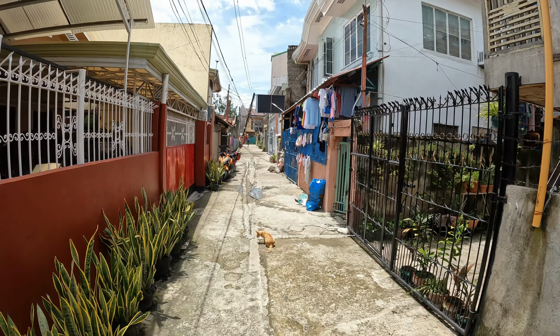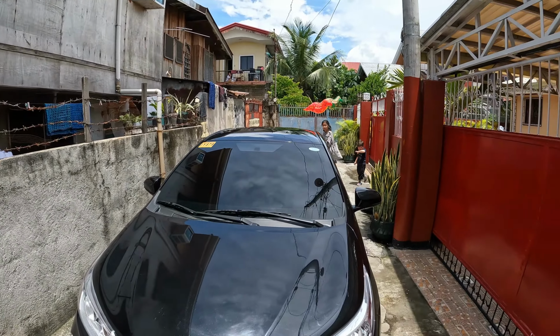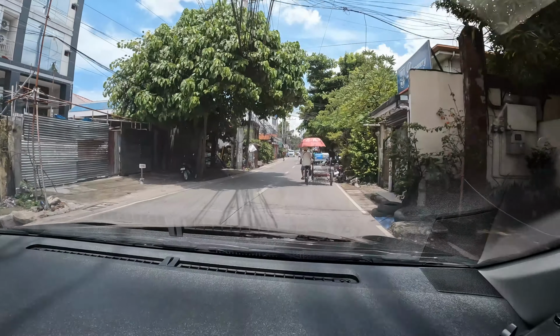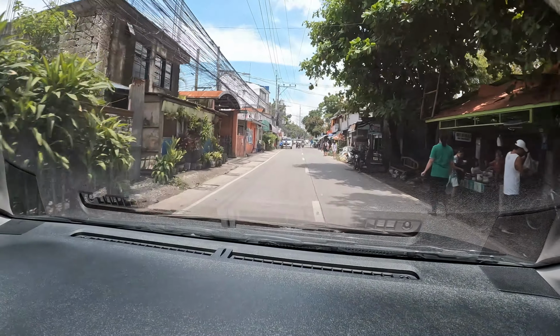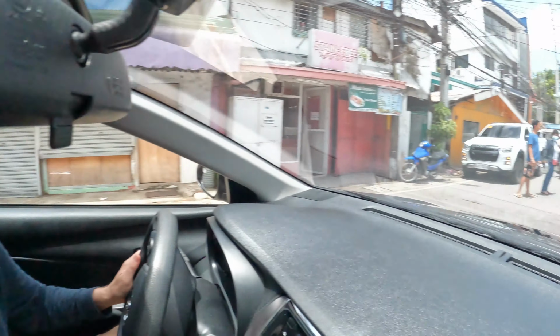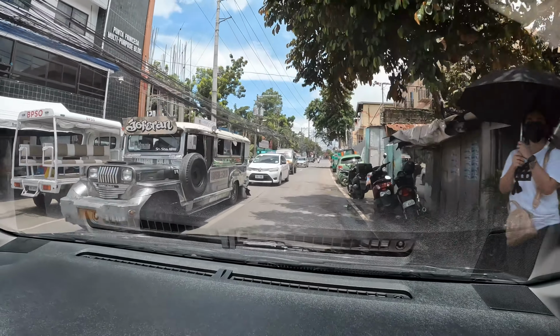So this is the street where we have been staying for the last 3 days. So here comes the gang. Eliza, Eric, climb in. Bicycle. It's absolutely crazy driving around here because not only have you got cars, vans, lorries, jeepneys, you got scooters, bikes and people on the road. Quite tricky really.